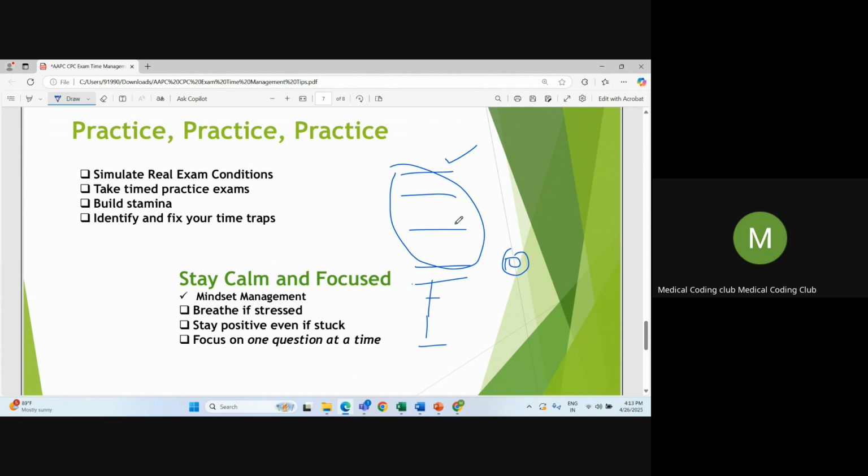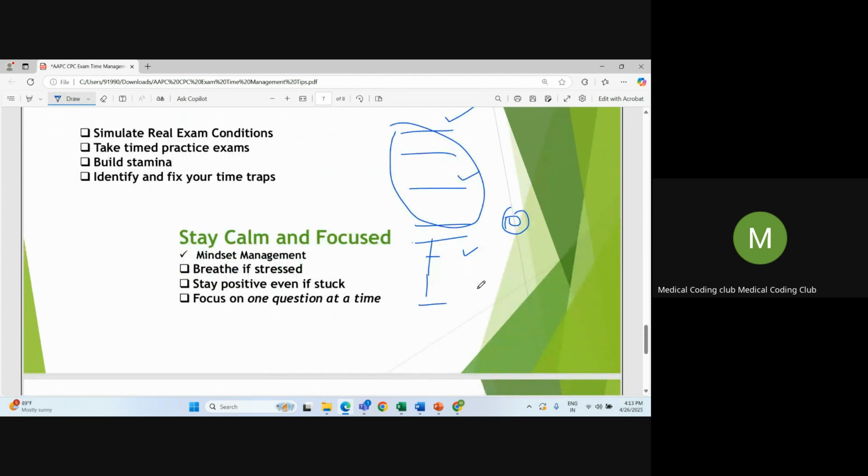One week for surgery, another week for non-surgery, and then 1 week you can completely keep for case study and E/M review. In E/M we have many services, so you can keep extra time. That is okay. And lastly, you can keep time for revision. While reviewing, you can keep 2 to 3 days for anatomy, terminology, medical studies, and all the guidelines.